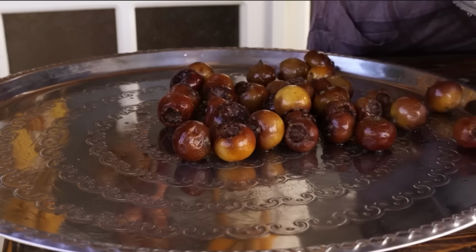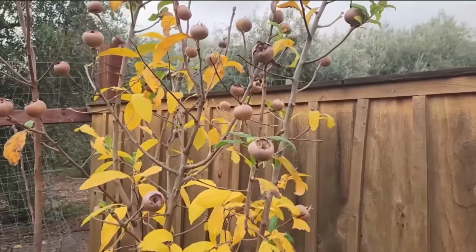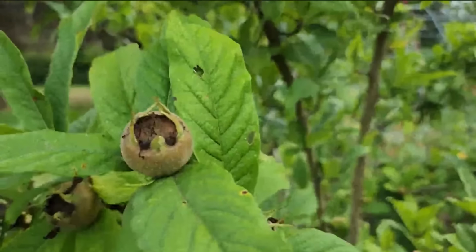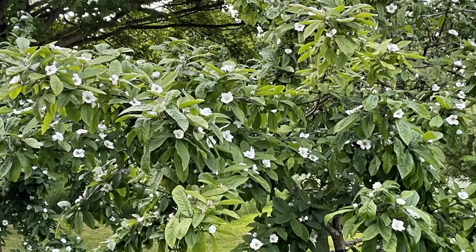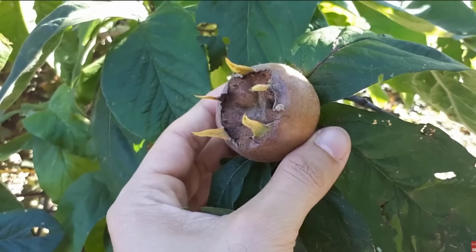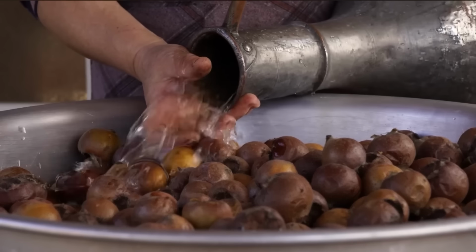Here's what makes Medlar worth growing. The tree is rugged, long-lived, and productive. It handles cold to zone 5, grows in various soils, and resists most pests. The spring flowers are beautiful, large, white, and rose-like. The tree stays small, 10 to 15 feet, with attractive twisted branches and excellent fall color. Once established, Medlar produces reliably for decades with minimal care.